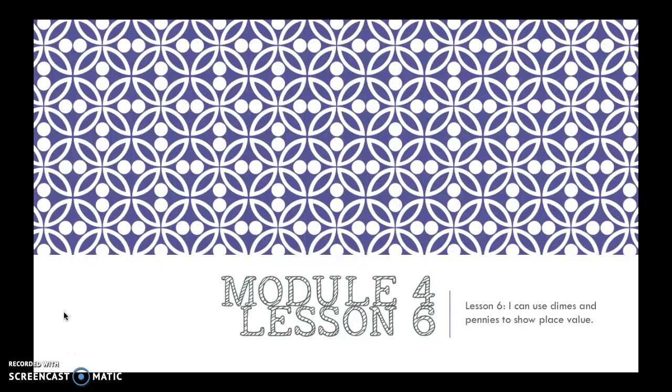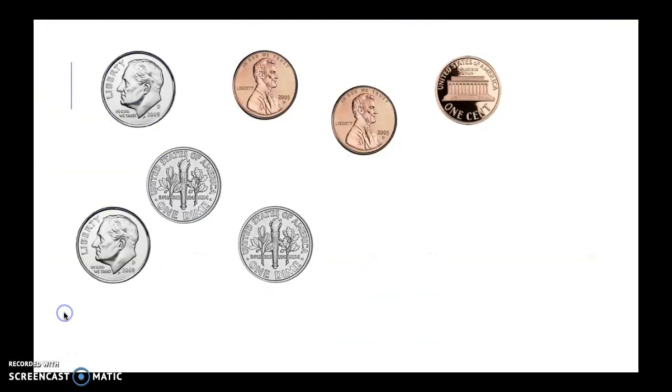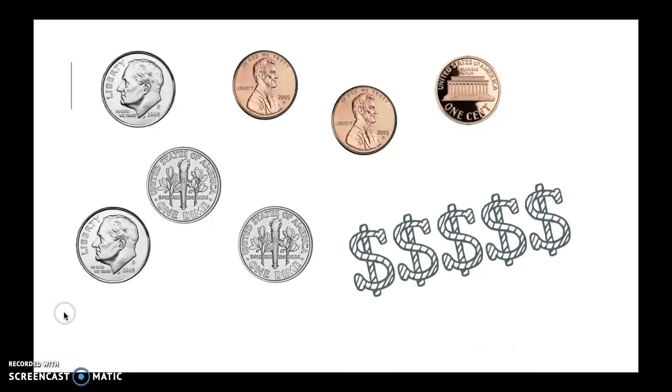This morning I was cleaning out my purse and guess what I found? Yeah, money! I was so excited. I was like, Miles, look at all the money I found. And he said, Mommy, how much is that? I'm like, that would be helpful to find out, right?